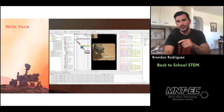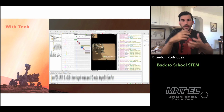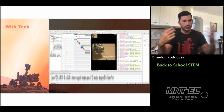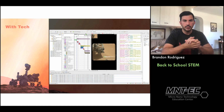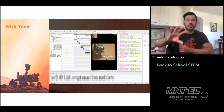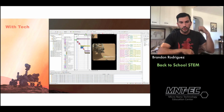I had to get clearance, and you can see some of it's blurred out. This is the code to operate the rover. These are the instructions we send Curiosity twice a day to go and execute some amazing feats. We say things like, extend the arm, twist the wrist, point the camera, come back, how's energy looking, etc.